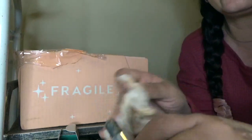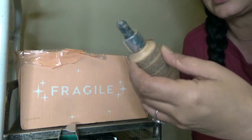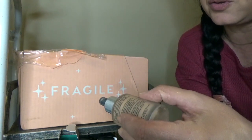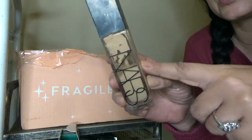I'm definitely going to use this one day next week because I know that I pretty much like it, even though I haven't used it in a while. And I have it in the color 30, which is sand beige. This, you can see how much I've used of it.